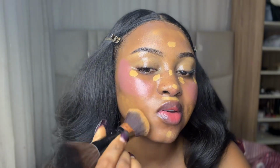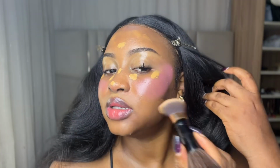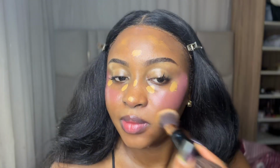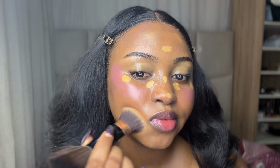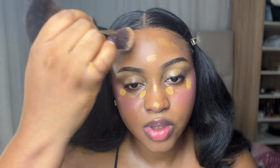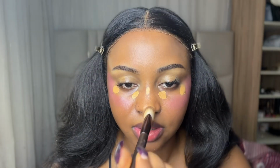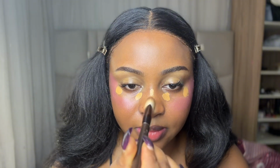It is blending out nicely. You want to blend the concealer together with it. Just blend it. You want to make sure that there are no harsh lines while you blend. Go in and blend the forehead also. Can't touch the under eyes and the nose. I'm going to go in again with my concealer brush. Tap up some excess concealer I had left and I'll blend this out.